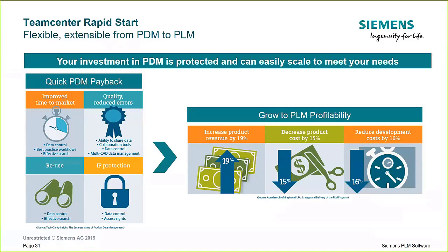The beauty of Teamcenter Rapid Start is it's a pre-configuration of Teamcenter. After you're up and running with PDM, you can choose to expand to Teamcenter at any time and add on modules. But once you're a Rapid Start customer, you're always a Rapid Start customer. You can keep the pre-configurations and special capabilities, including workflows, users, groups, roles, item types, and reports as you move forward.